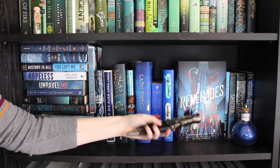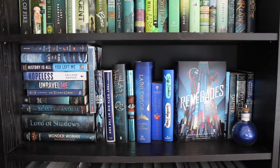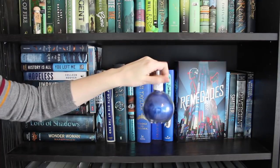The things that I have on my shelves are my dagger that I use for bookstagram pictures, and also this little thing that I got in a box from an author.